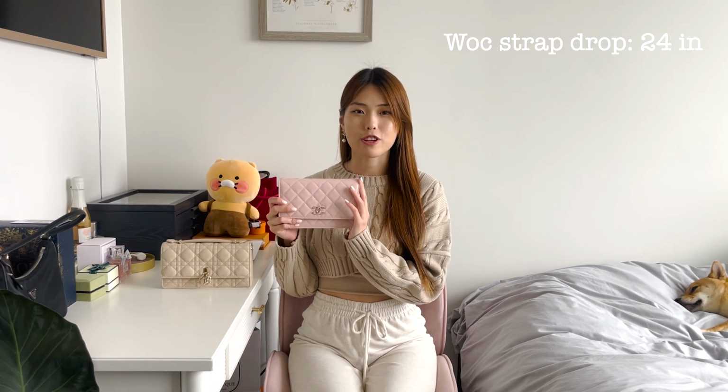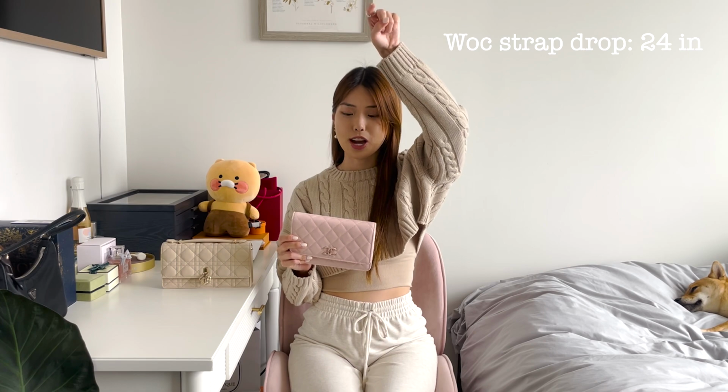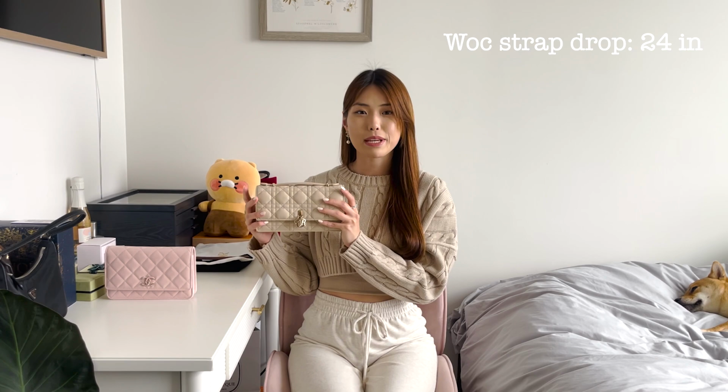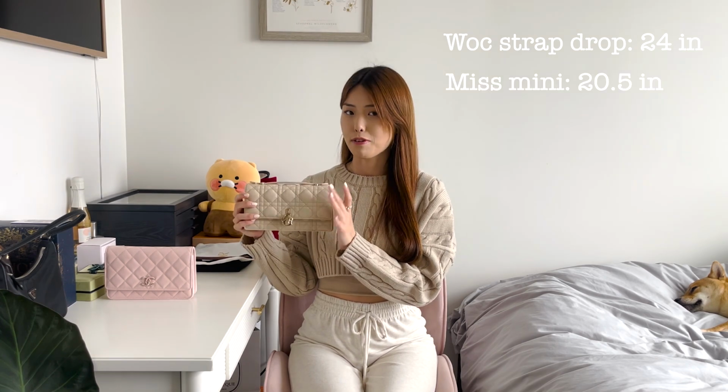Both wallet on chains can easily fit a phone, and the strap lengths are slightly different for each. So the strap length for the Chanel WOC is 24 inches, so if you hold the strap up and then measure from the top of the strap all the way to the top of the bag, it comes out to 24 inches, and then for the Miss Mini, it's around 20.5 inches from my measurements.